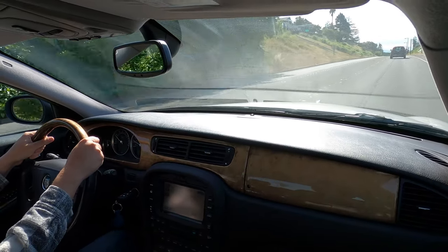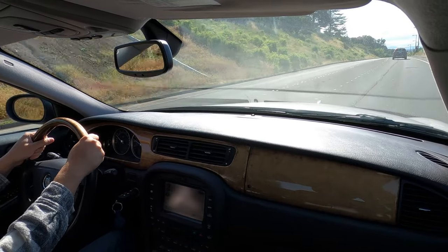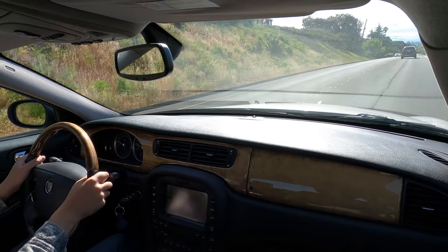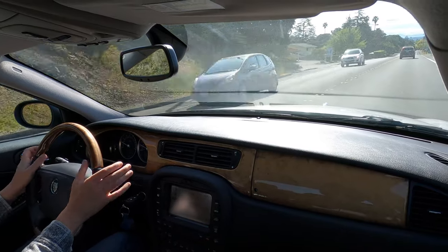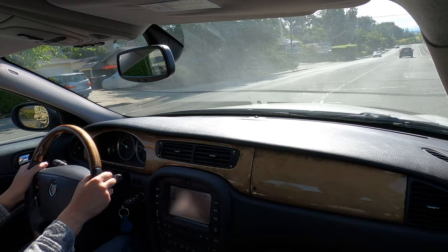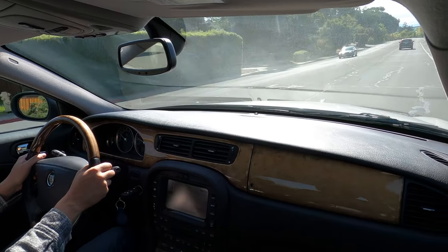Okay, so that is the long and the short of it with this here Jaguar S-Type. My opinion on these cars is just like the last one I drove, is they're actually pretty good, and certainly underrated. And if you're into the styling, I think it's a pretty solid buy.